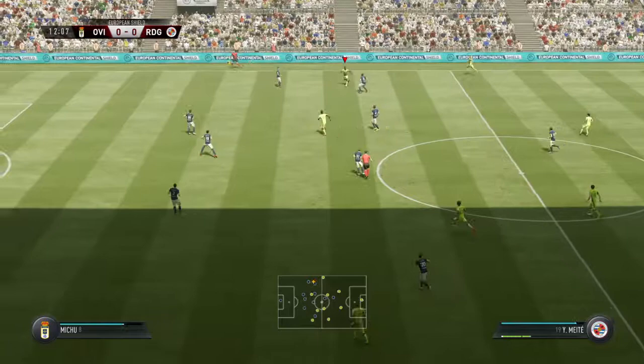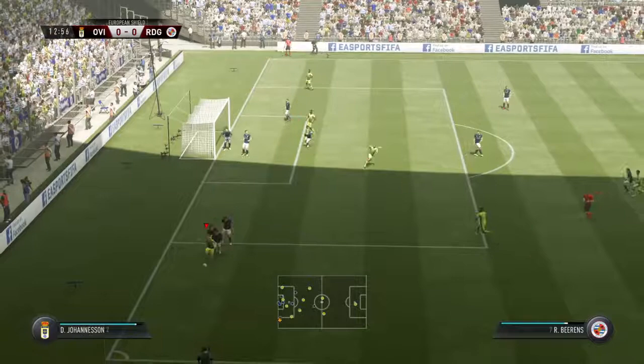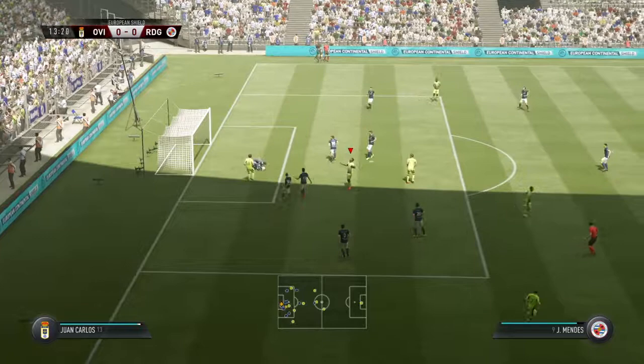Attacking now. Building steadily here, keeping possession. Space for the shot. Maybe the cross. And now the shot. Oh, well done, the goalkeeper. And he's hung on to the ball.